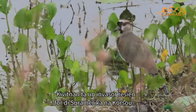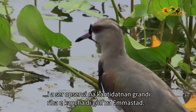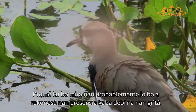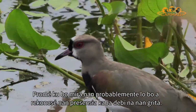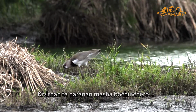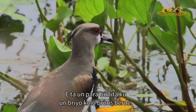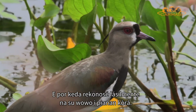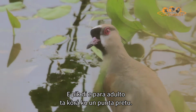Southern lapwings are a recent invader to Curacao from South America and have been spotted in large numbers on the golf course in Amistad. Before seeing them, you will probably already have become aware of their presence by their call. Southern lapwings are very noisy birds that will call out at the least disturbance. It is a beautiful bird with a bronze-green sheen. It can easily be recognized by its red eyes and legs. The bill in the adult bird is red with a black tip.